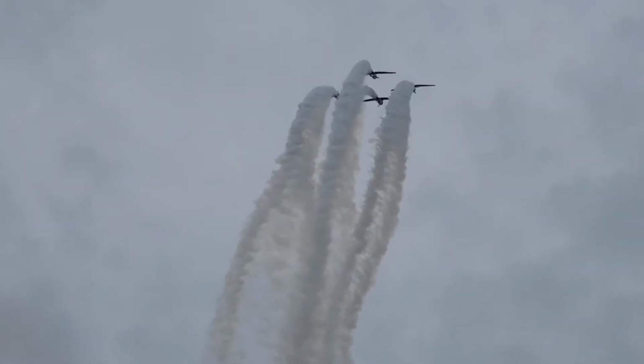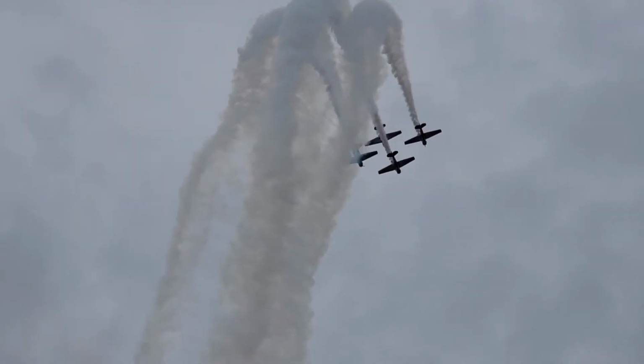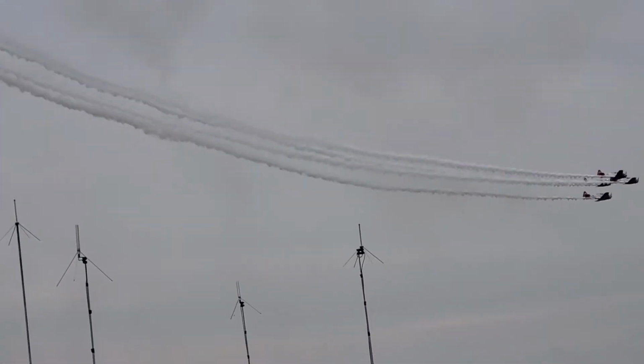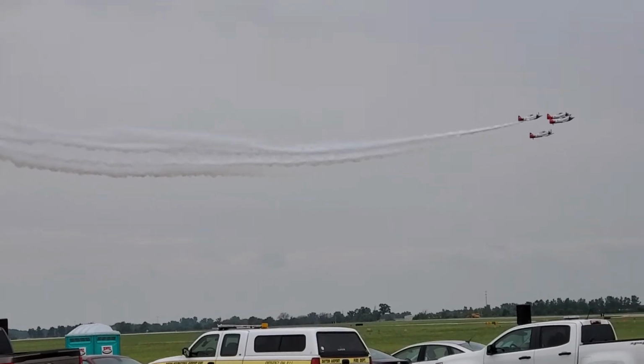The formation barrel roll may be one of the most difficult maneuvers known to aviation. You'll hear the engine sound of 600 horsepower.